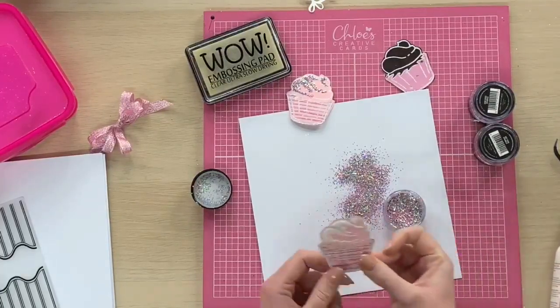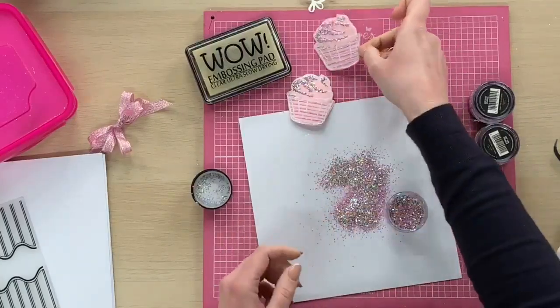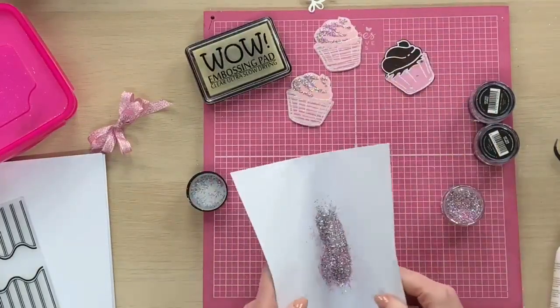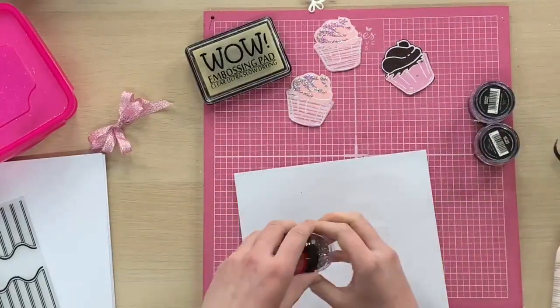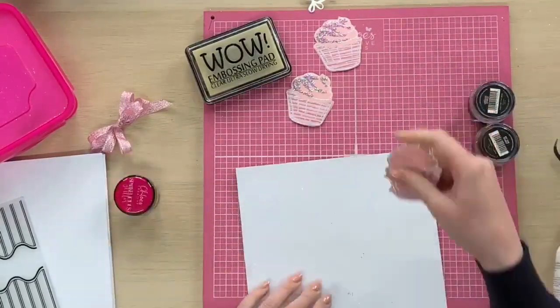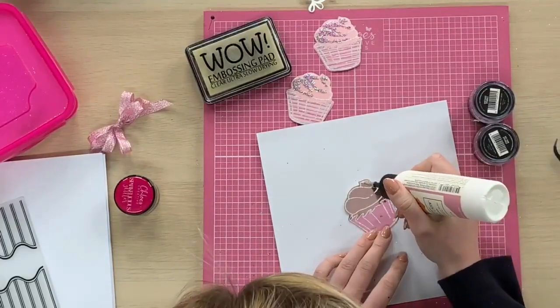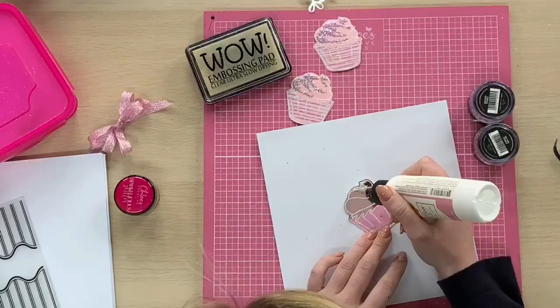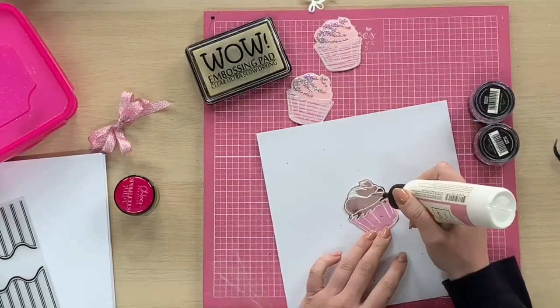So I've just popped a little bit of glue to the side, okay, and covered that with my glitter, and I think we'll do the same with, should we put a bit of glitter on the mirror card one as well? I feel like we should do. I feel like we just need to add the bling. So we might do a little bit of the hot pink sparkle on this one. So just a little bit of glue.